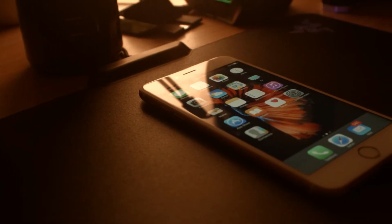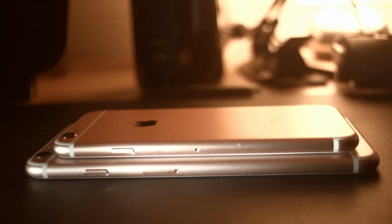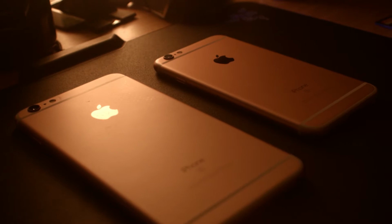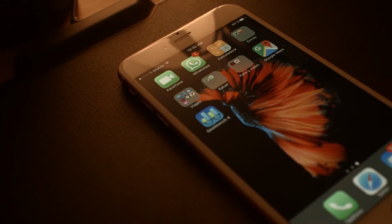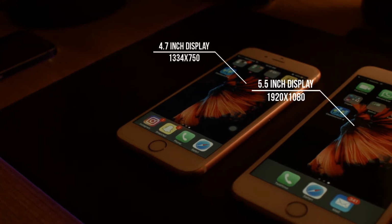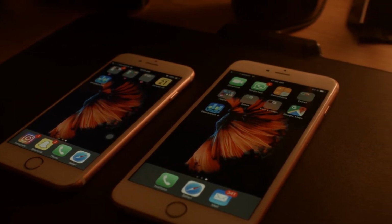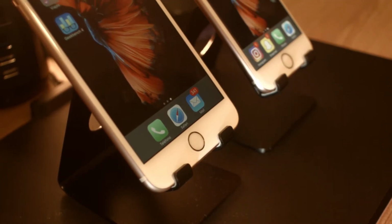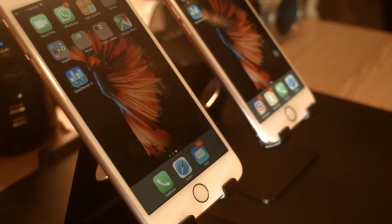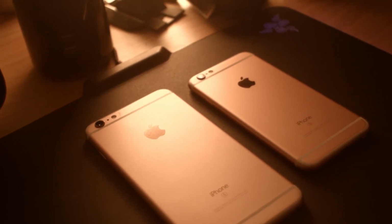The exterior design consists of glass at the front of the phone and aluminum all around it. The curves are perfectly flush and give a very elegant appearance. The 6s and 6s Plus differentiate themselves with their display size. The 6s has a 4.7-inch display versus the 6s Plus, which features a 5.5-inch display. Everything else stays the same. Same second-gen Touch ID sensor and same 5-megapixel front-facing camera, supporting resolution of up to 1080p.